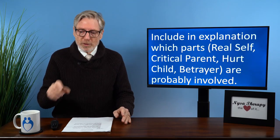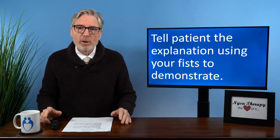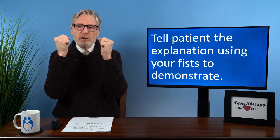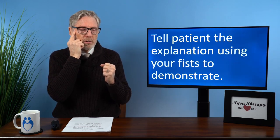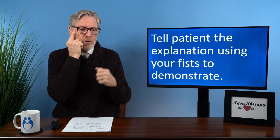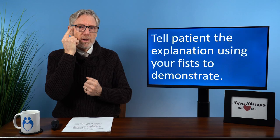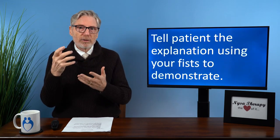Then, once you've got that explanation, you're going to tell the patient what your explanation is using your fist to demonstrate. So, the reason we use the fists is because the right brain, which is what we're trying to get to, remember, that's the unconscious. It used to be called the unconscious, now we call it the right brain. That's where the sense of self resides. That's where attachment resides. That's where things get broken and entangled emotionally.